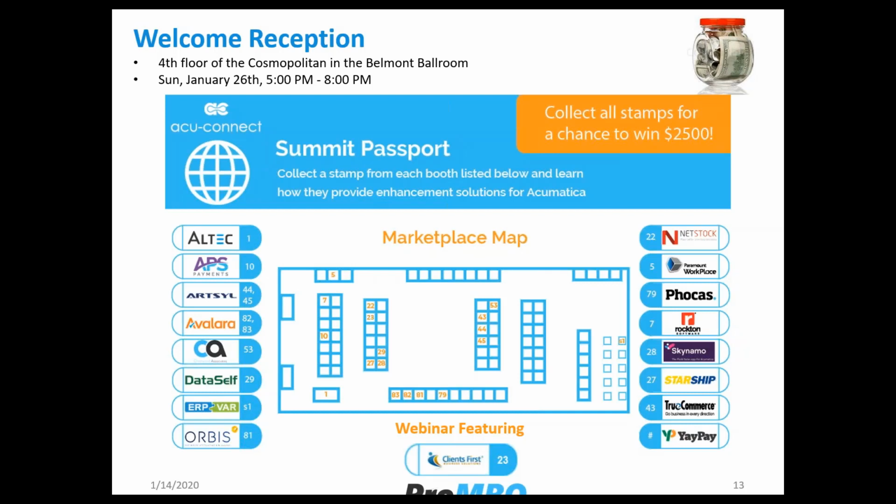Rockton Software does pricing automation, and Skynamo is a field sales app for Acumatica that gives sales teams information stored in Acumatica right in the field, such as product pricing and customer information. And Starship, we've heard about. True Commerce is EDI. YayPay is accounts receivable. Did I miss anyone? ERP VAR, you already heard. I think I got to everybody here.